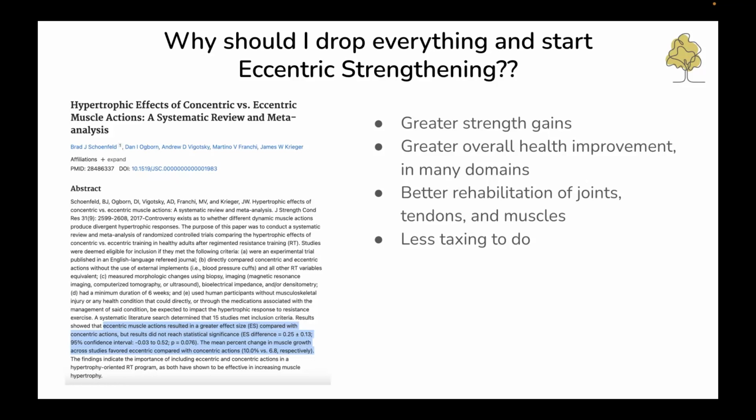That's the eccentric. It turns out eccentric has this powerful ability to rehabilitate our joints, tendons, and muscles. If you ever pull a muscle or strain a muscle, eccentric strengthening ends up being a large part of the solution. It's less taxing. There's greater overall health improvement in many domains, as we've seen, and greater strength gains in general. I think it's important to do both, but it's probably important to emphasize the eccentric strengthening.